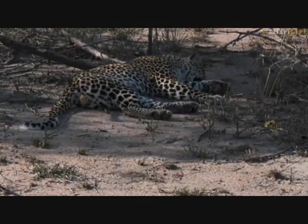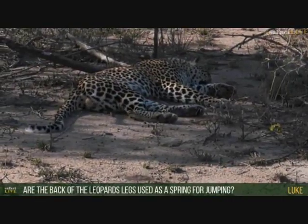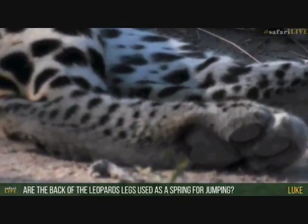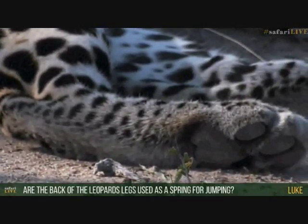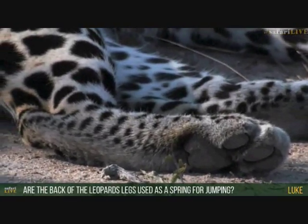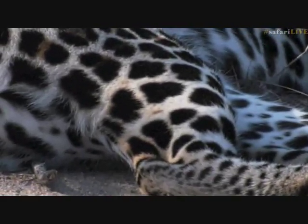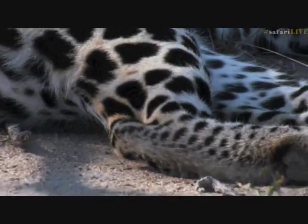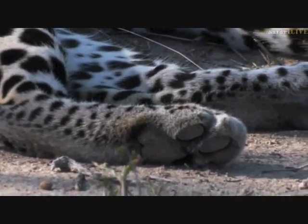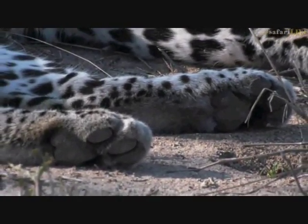Luke, so you're wondering about the leopard's back legs and whether or not they're used as a spring for jumping. Well, look, if you look at the back legs, they are very slender and very long. That means those legs are designed, like you're saying, one, to launch out and get speed and keep them going to chase things. Two, there's obviously a jumping effect that comes from long legs with very big, powerfully defined hip muscles. And so, yes, the back legs are designed for them to be able to spring and to jump.